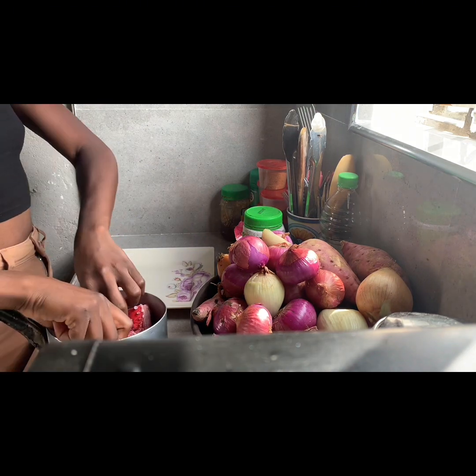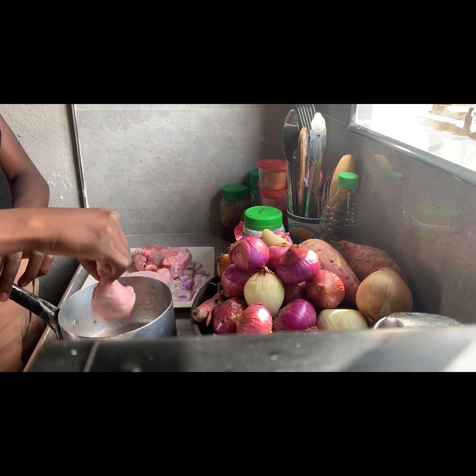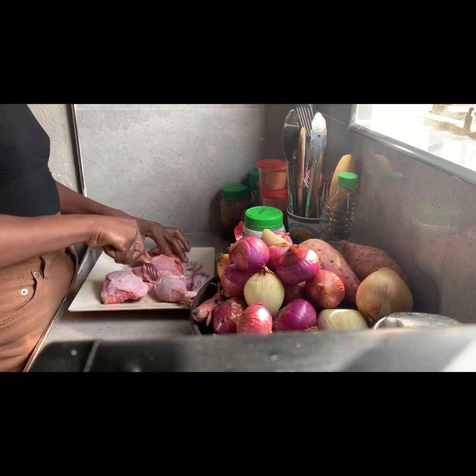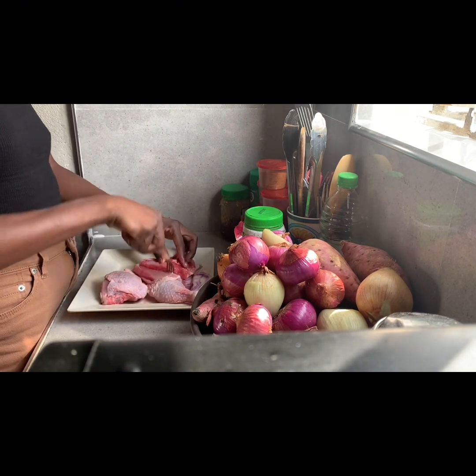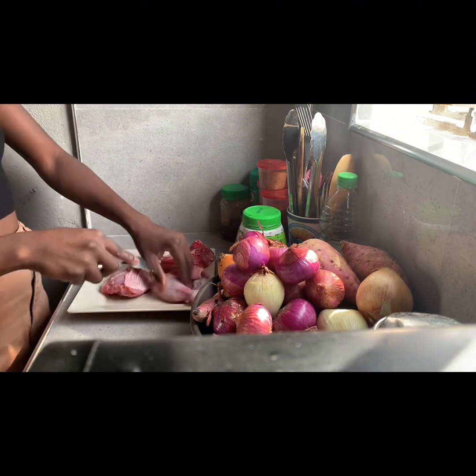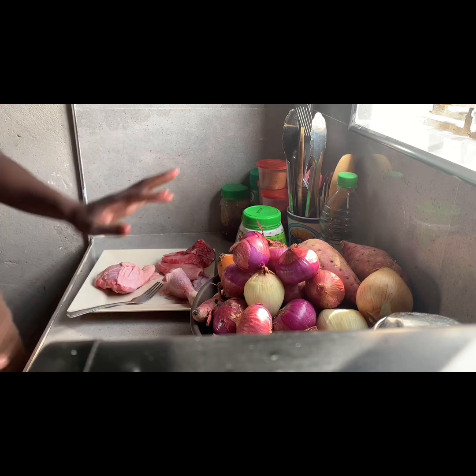So I came back from class, washed my hands, and took out the chicken that I wanted to prepare. What we're preparing is grilled chicken with some boiled potatoes. Just a simple meal and a simple dessert, I can call it.